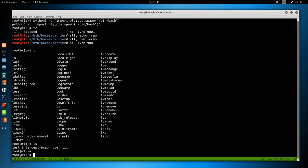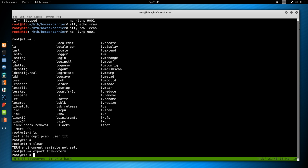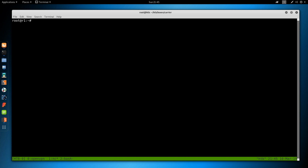Next thing we want to do is export a terminal variable so we can do clear. So export TERM equals xterm, and now Control-L will clear the screen.